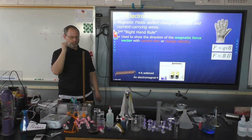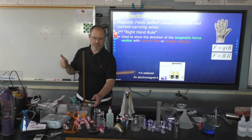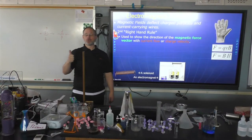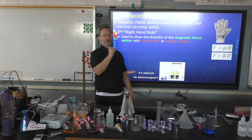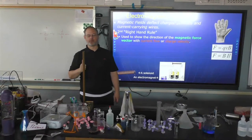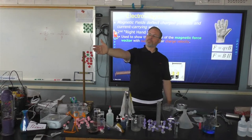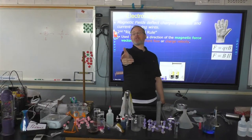I have to warn you, there are lots of different interpretations of the second right-hand rule. The vast majority of them online are not what I'm going to teach you, but there's a reason I'm going to teach you this particular version. Take your hand like this, curl these fingers halfway, exactly. Now everybody shoot wide.